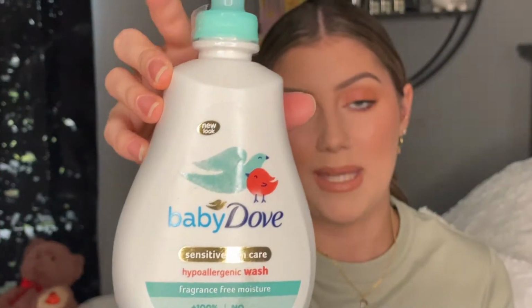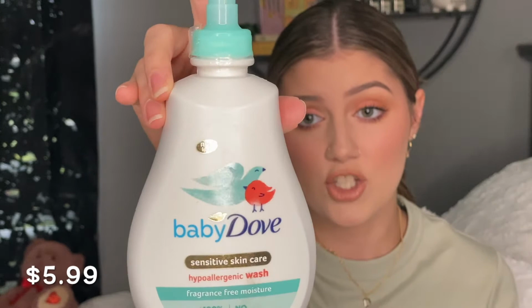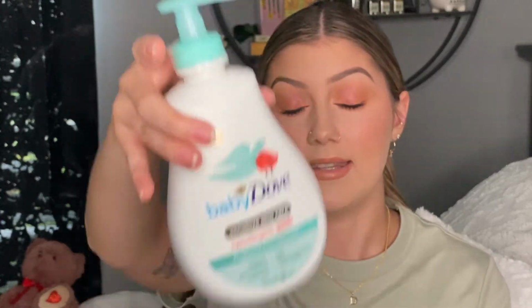We have a Baby Dove hypoallergenic wash. I use this because a lot of super heavily fragranced Bath and Body Works, Victoria's Secret, those type of things not only break me out, but you know, if you're a girl, you know what I'm saying, I need something very sensitive, and this was great. There's not much to say about it because it's a baby wash with no smell. It doesn't dry out my skin, it doesn't break me out, it's really sensitive, you can use it everywhere.